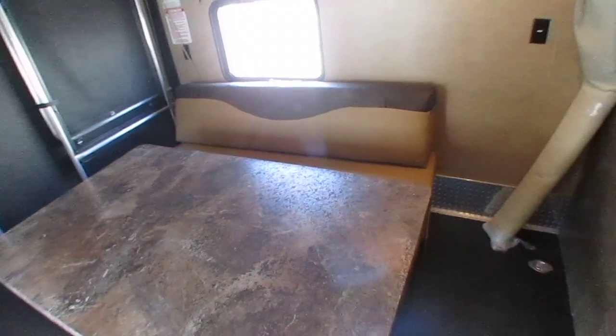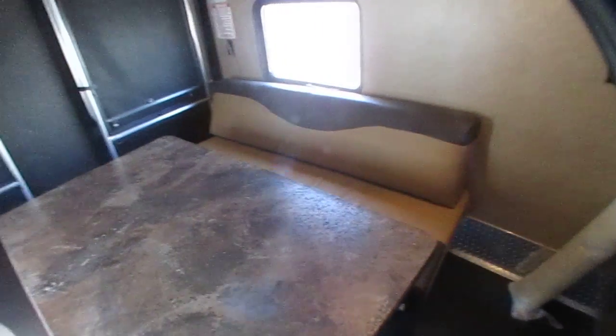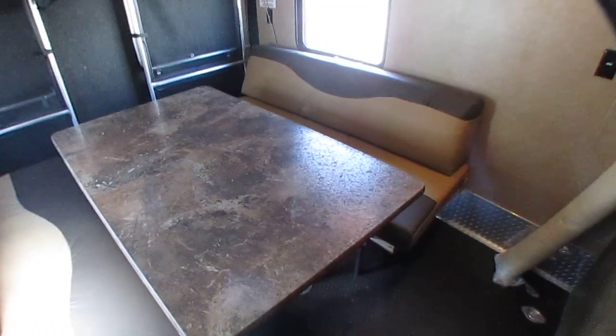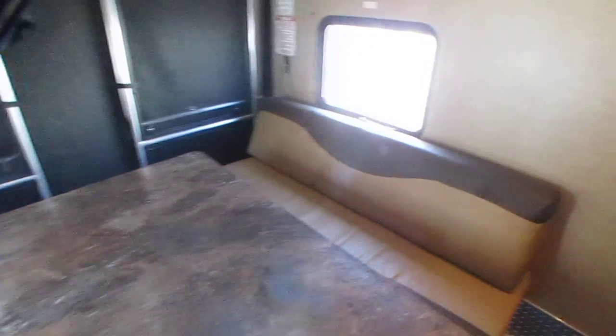You can use this for storage. You can use it for a second bedroom. I mean, you can sleep 4 people back here. Both these sofas make 2 separate beds. And this table is removable. Or you can use this to haul toys.